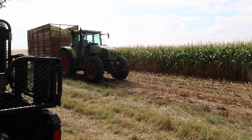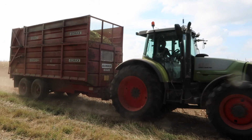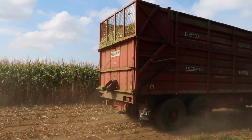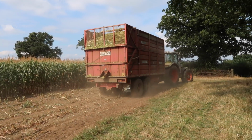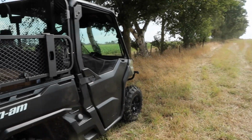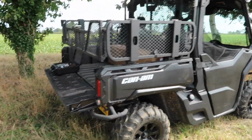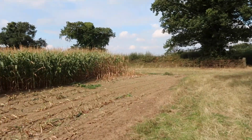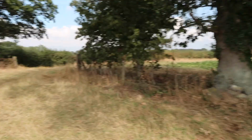And here comes the first load. Off it goes in the Red Rock trailer there. Lovely. Off to the next door farmer's farm. Today I've got with me the Can-Am, which is proving really, really good for carrying all of my filming equipment, which is ideal. Off the first load goes over there.